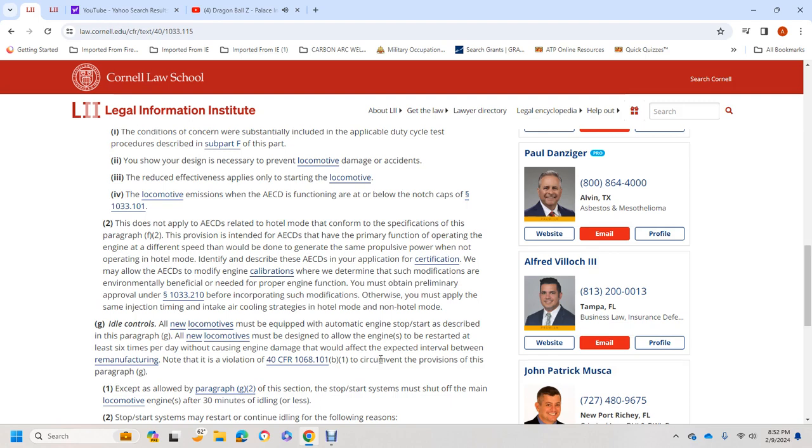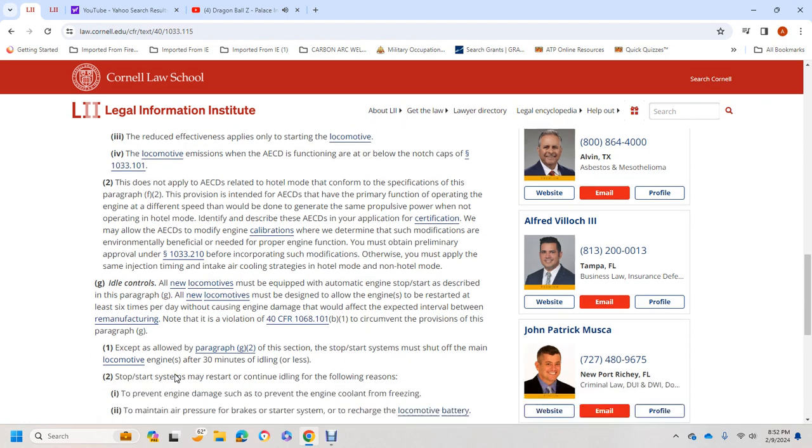Idle controls. All new locomotives must be equipped with the automatic engine stop-start system described in paragraph G. All new locomotives must be designed to allow the engine to be restarted at least 6 times per day without causing engine damage that would affect the expected interval between remanufacturing. It is a violation of Title 40 CFR 1068.101(b)(1) to circumvent the provisions of paragraph G.